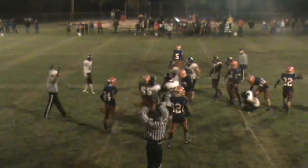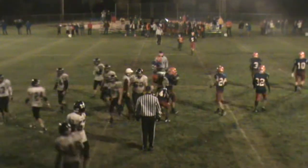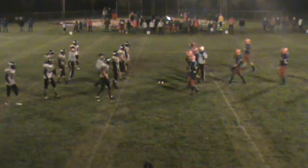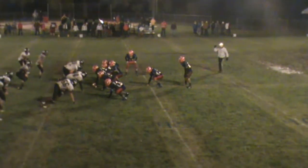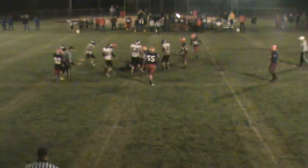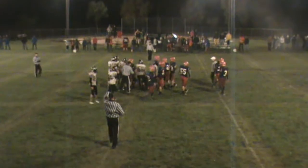Mesmer met at the handoff by Eli Hofer and brought for a loss back out at the 48-yard line. Patriots first and 10 from their own 48. Chaplin gets it to midfield where he meets a wall of Blackhawks, picks up a couple yards.